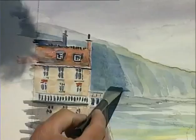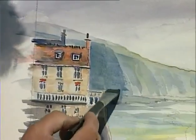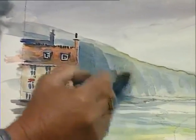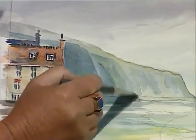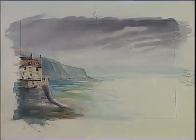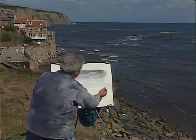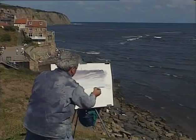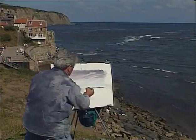Continue shaping. That's just shaping now your extension. Take it up. That's enough. Don't get carried away. Now I'm going to paint the sea. So I start off with the horizon. Straight line across.